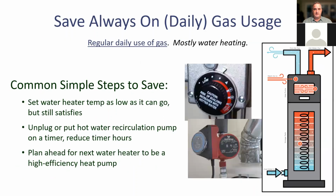So another category is what we call always on, on the gas side. This is regular use of gas, or daily use of gas. And most of this is water heating. There might be a little bit from gas cooking, or a little bit of laundry, but mostly it's the water heater that uses most of the gas on a daily basis. And there are some simple, very easy, no or low cost things that can be done. Very commonly, the water temperature setting on the hot water heater is higher than it needs to be.